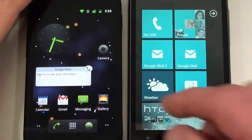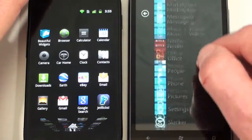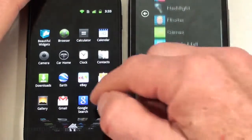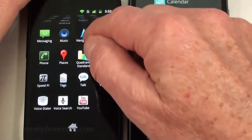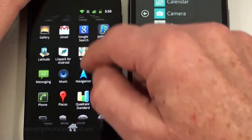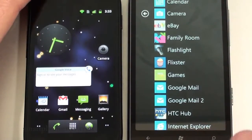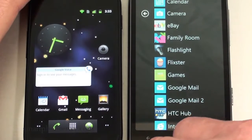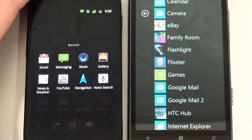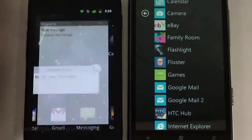Alright, let's take a look at the main menus real quick. Main menu on the HD7. And again, you've got 4 across on the Nexus S, and you've got the really slick animation down here at the bottom just above the little home key, as you can see there. Home key, speaking of home keys, they both serve multiple purposes. On the Nexus S, holding down on the home key will bring up the last 8 applications you had running. Tapping on any one of those will take you directly to it.